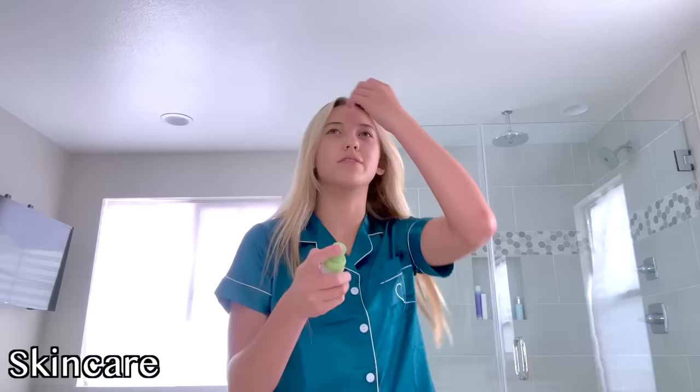All right, now I'm going to start on my makeup. Okay, so I went to an event recently and it's from Pixie. It's kind of refreshing.